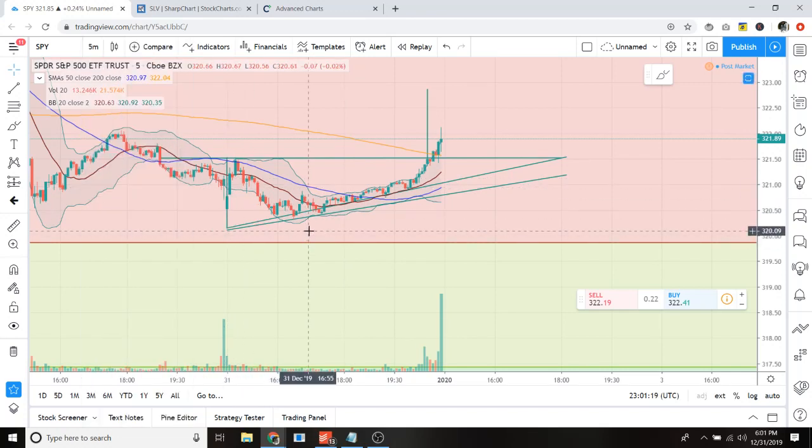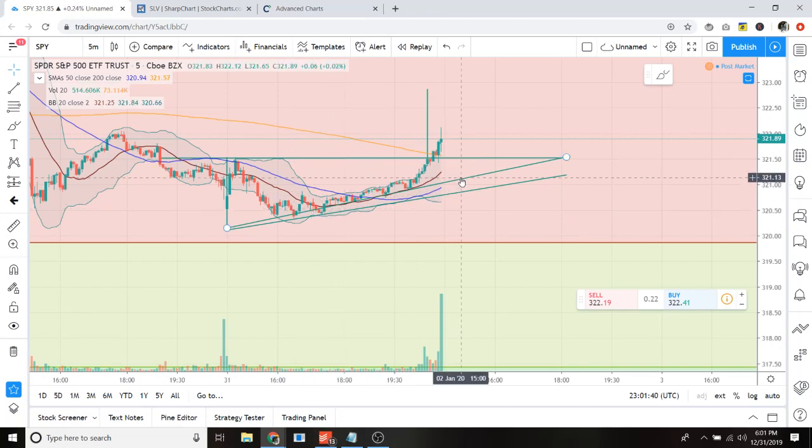Anyway, so now when we look at the 5-minute time frame on the SPY, we see why I made this second bottom line to show support. Because at different times of the day, twice actually, it touched here, and for a few minutes during the day it was trading below the initial triangular line. So I wanted to have two support levels going into the future.